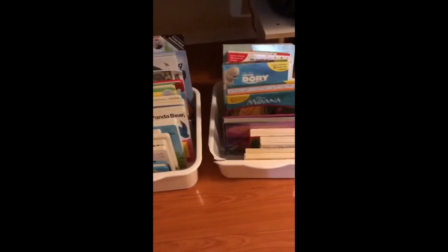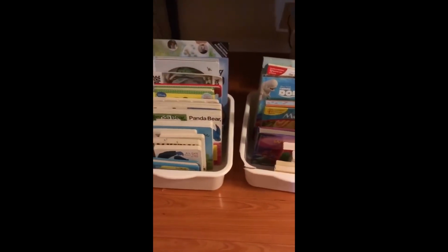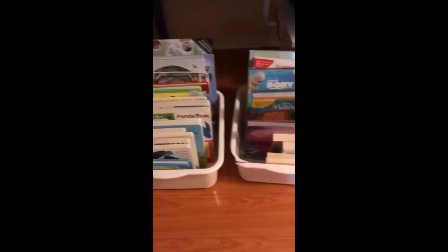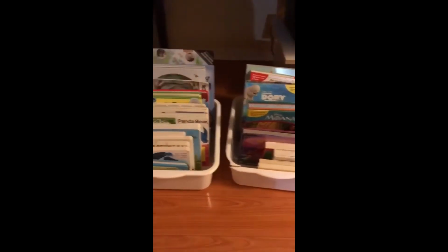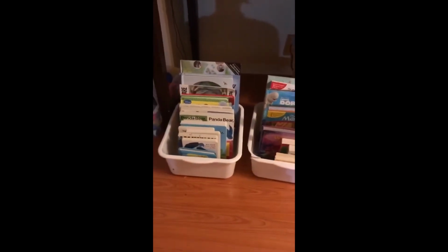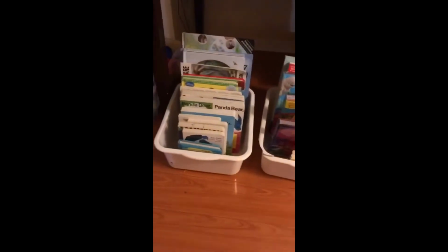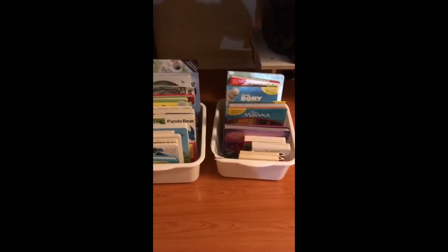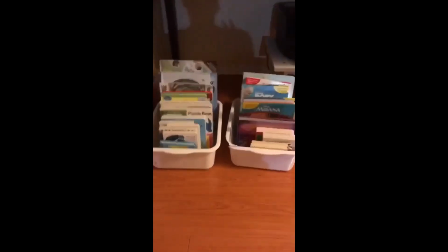Sometimes they will just pick a book and go through the book by themselves, reciting what they remember from the stories that we have read in the book. So ensuring that you present opportunities to your children where they can go to books, read books, look at pictures easily. It's also another way to ensure that your home is a literacy rich environment.